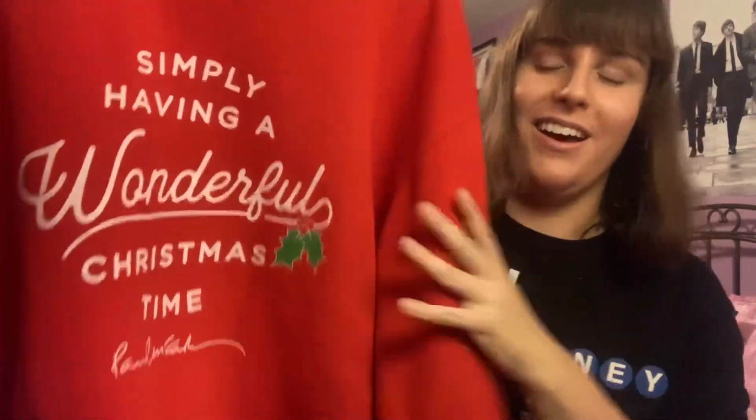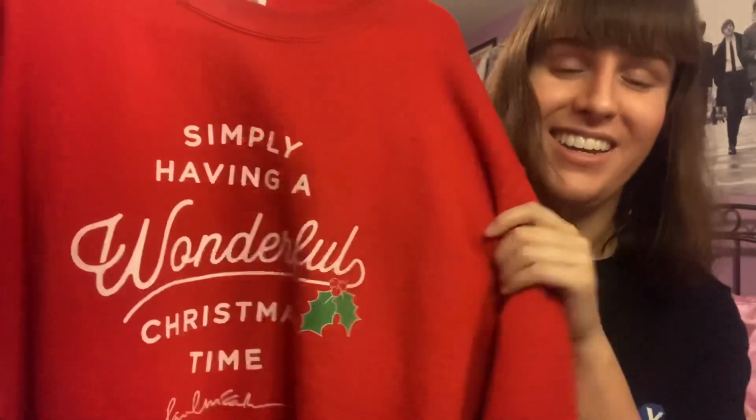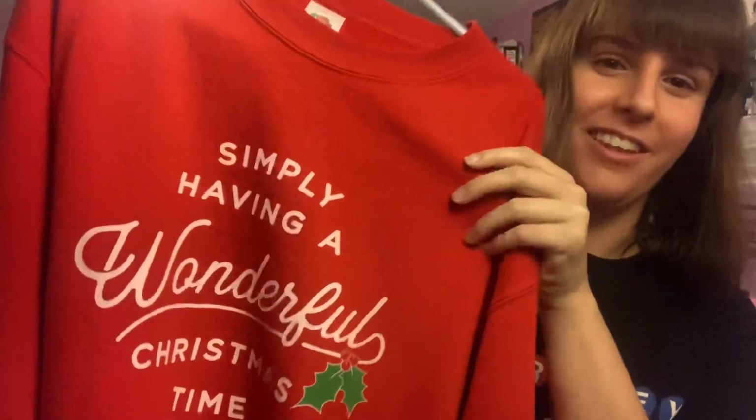This particular design is no longer available on his website, but I believe it's still available on the Fest for Beatles fans website. Next up would be another piece of clothing. This is my wonderful Christmas time sweatshirt. You probably noticed that I wore this in a lot of my Christmas videos, but I love Christmas and I love this song, so I obviously love this item.